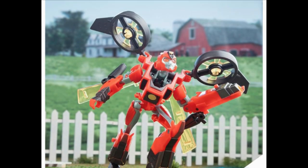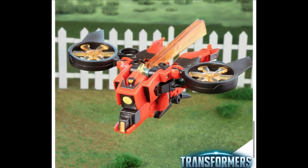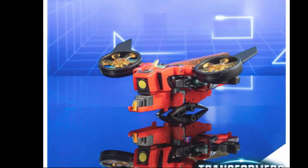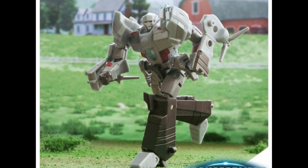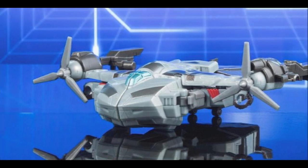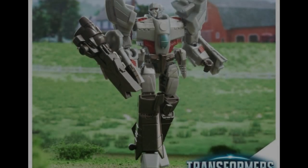We also see Twitch here. Now Twitch looks to me a little bit like Flame War, but yeah, nice. Transforms into some kind of drone or something like that. Looks okay, I suppose. It's not really my bag, but hey, why not? And then, of course, we also get the mighty Megatron that transforms into a twin prop type helicopter, which is also not too bad.